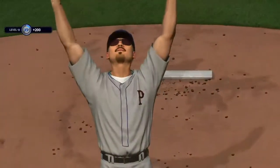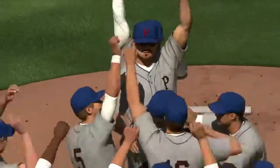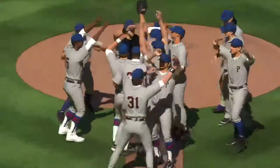A no-hitter. Well, it's something that every pitcher who's ever picked up a baseball dreams about, and he's done it. A no-hit gem in one of the most dominant performances I've seen in a while. He's in the record books forever now.